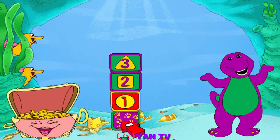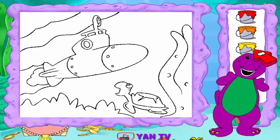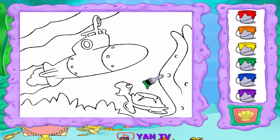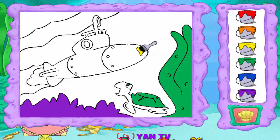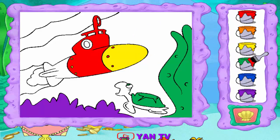Fun with friends. Fun with friends. Let's paint pictures. Painting with friends is fun. Pick a color and paint the picture. Green. Purple. You're an artist. Yellow. Wow. Green. Red. You used all different colors.